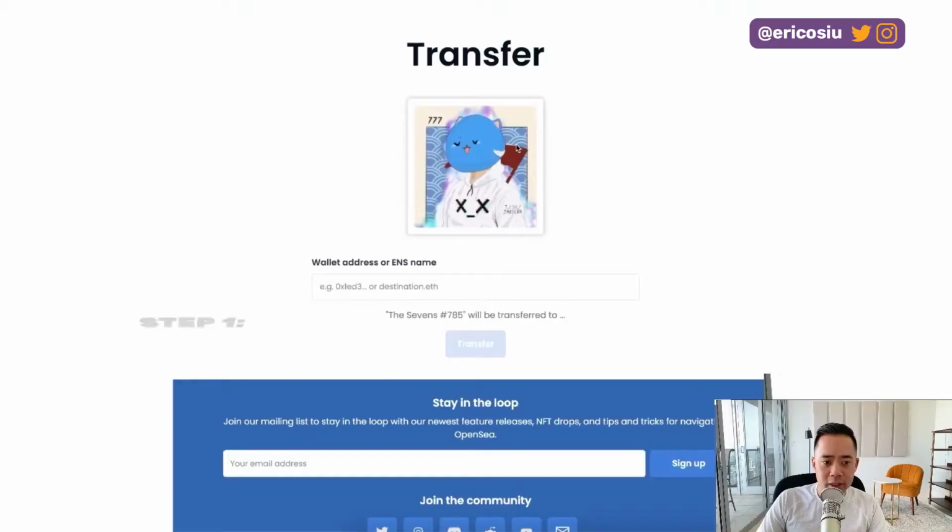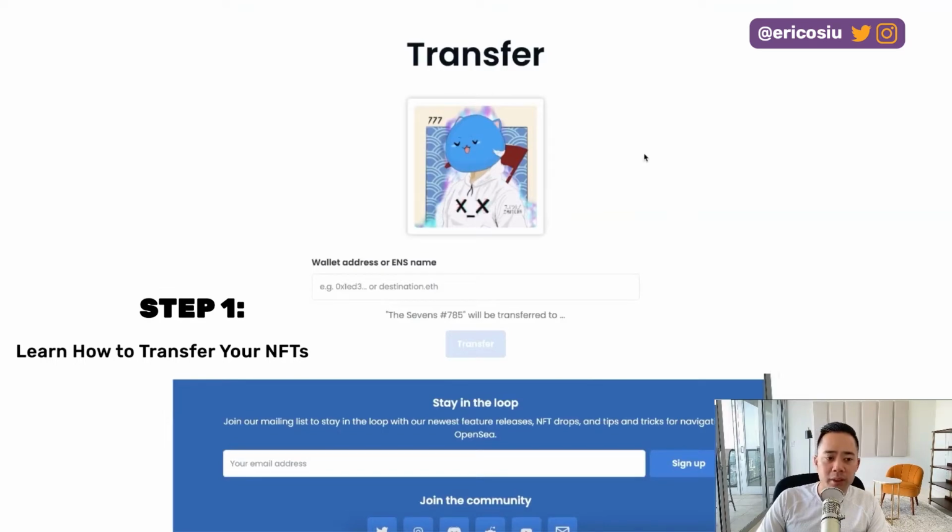So step number one, if you're using OpenSea, you have to learn how to use the transfer feature so you can move your NFTs around. That's the first step, right?